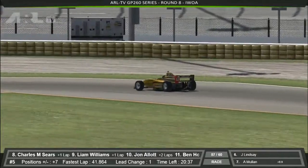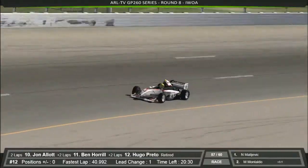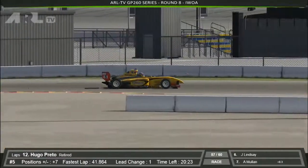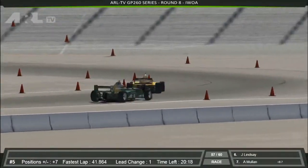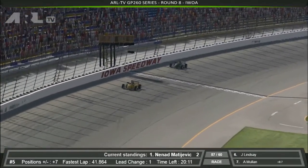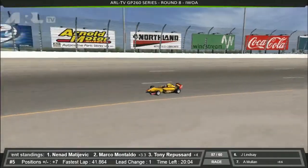But yeah, Lindsay's got Mullen right on his tail actually, and just going to quickly jump back to that because that's going to be an interesting little battle. They've been fighting for quite a lot of this race, especially at the beginning. Yeah, 3 laps to go. I don't think Aaron wants to do anything silly because he's got some points in the bag here. Has he got any at the moment? I don't think he has, has he? No. So he definitely won't want to throw those away.